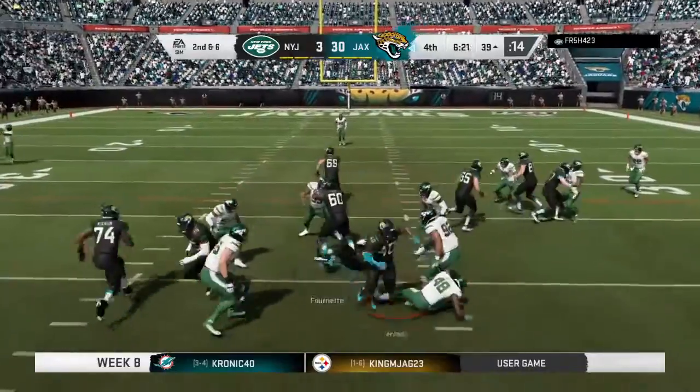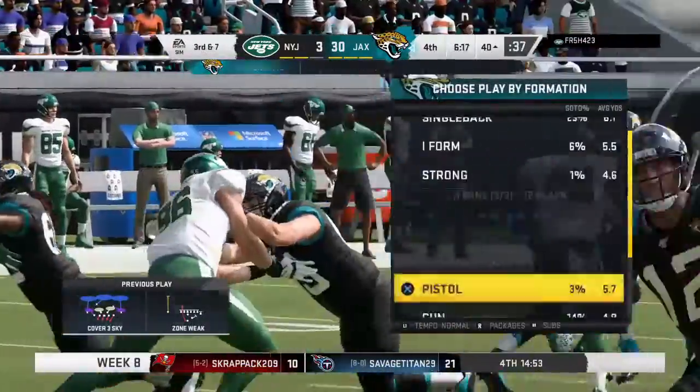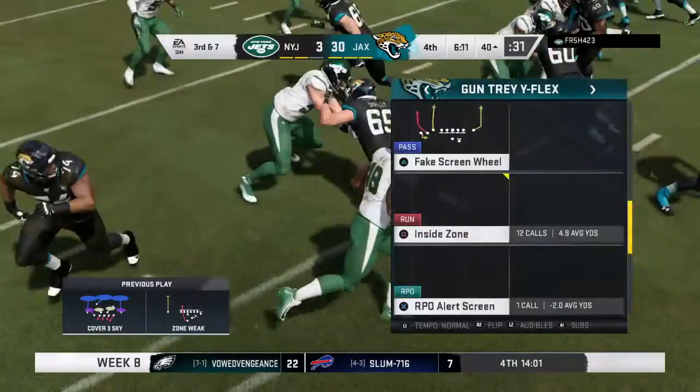Fournette. And for one of the few times here today, this run's not going to go anywhere. No gain on the play, and it's going to bring up a 3rd down. Brings up 3rd down and 7.